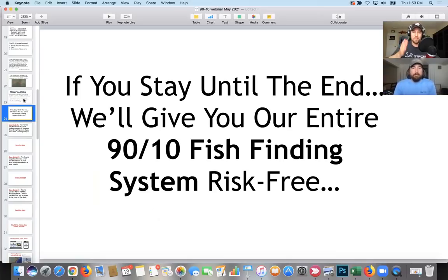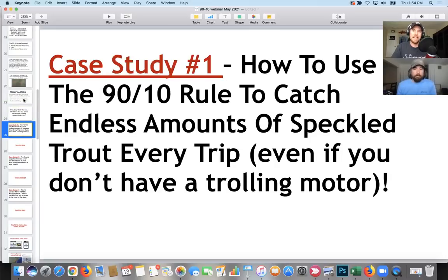And we will literally show you where you should be fishing every single weekend, all year long, for catching inshore slams. This is not for offshore. This is not for bass fishing. This is for catching inshore slams. And we have that part completely dialed in. So let's get into case study number one.